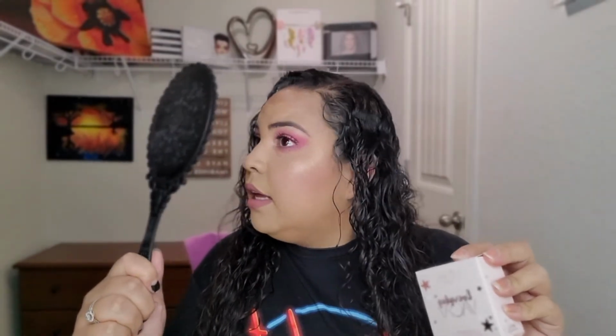I really love it. The Ciate Coconut setting powder is amazing. I love the way it set my face. Not too powdery. The coconut smell smells really good. While I was doing the rest of my makeup, I was like, man, this stuff smells good. So it smells really good.